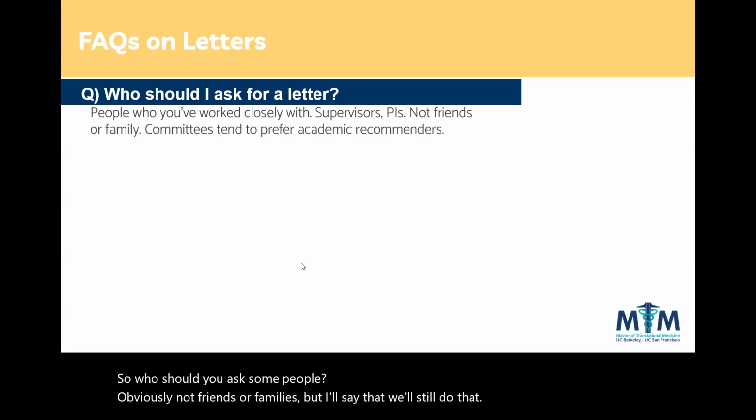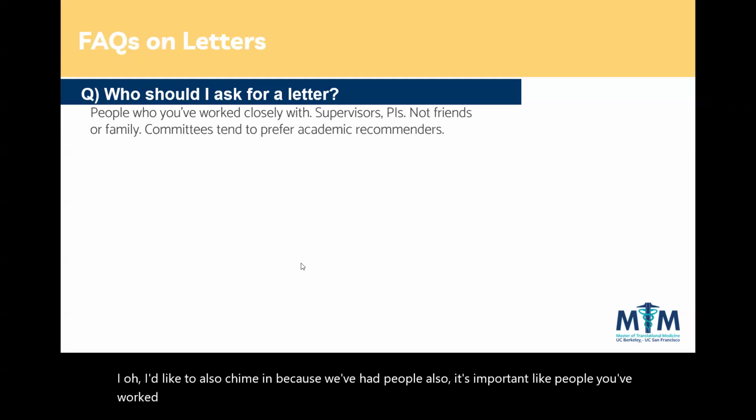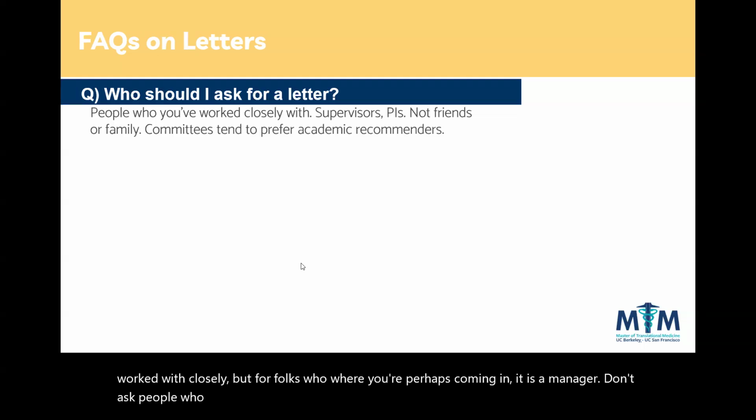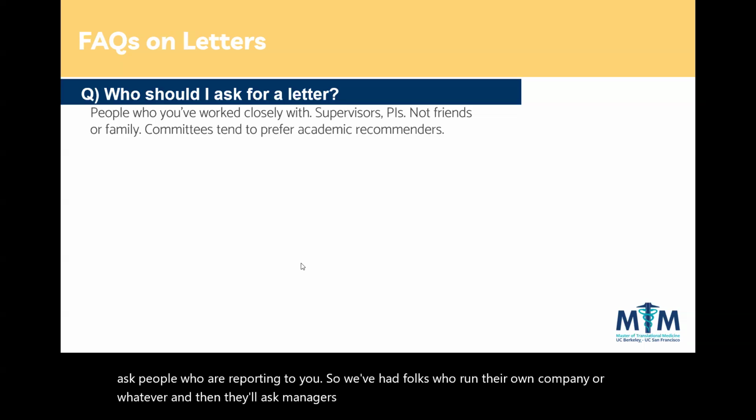I'd like to also chime in, because we've had people also. It's important to ask people you've worked with closely, but for folks who are coming in as a manager, don't ask people who report to you. We've had folks who run their own company, and then they ask managers who report to them. That's also not going to go very well.